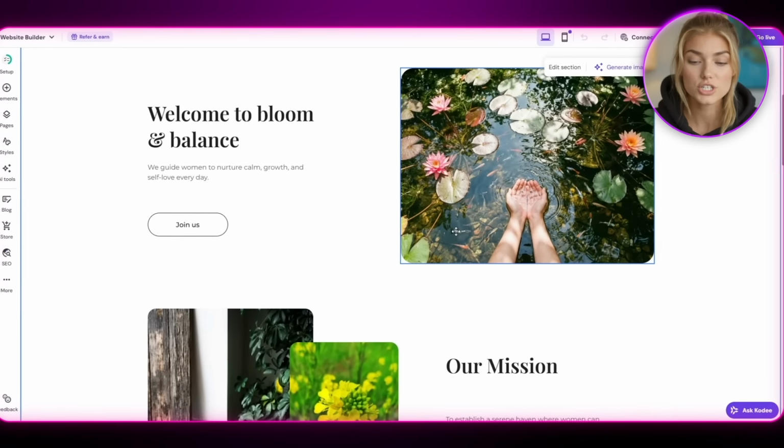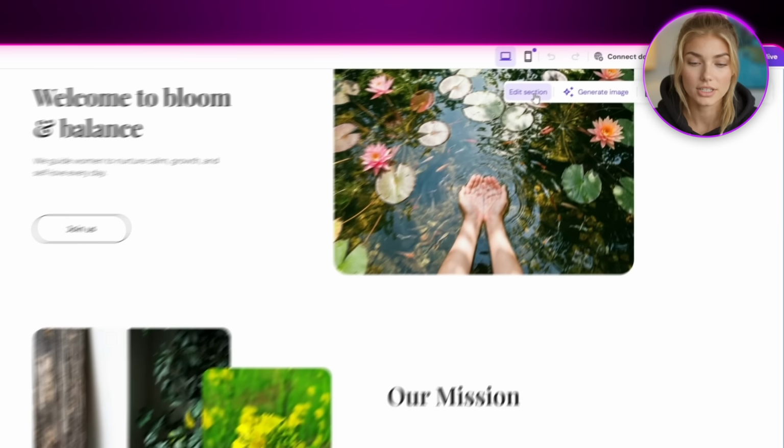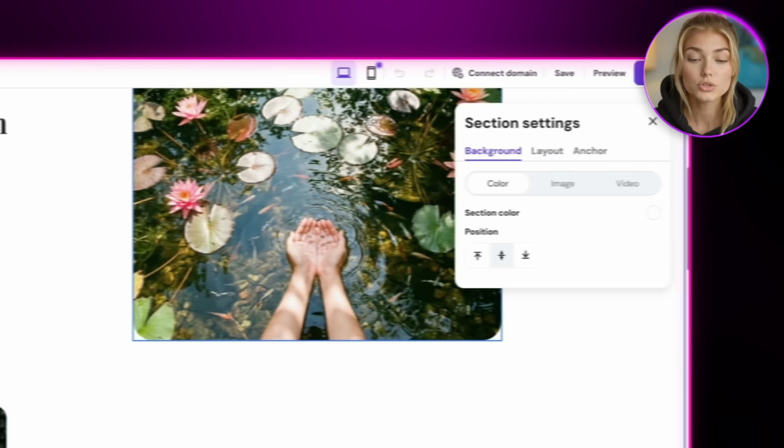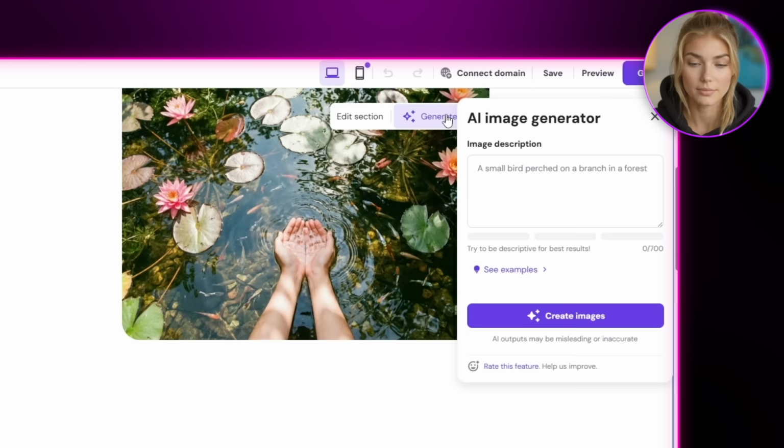The AI image generation is incredibly powerful. Let's say you want to change a background image but can't find the perfect photo online. Click on a section, then click Edit Section. You'll see the background settings here. To generate a custom image, click Generate Image. Now you can type in a detailed prompt describing exactly what you want.